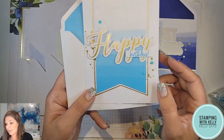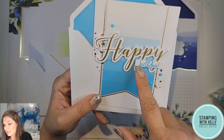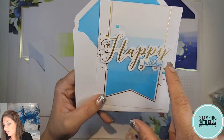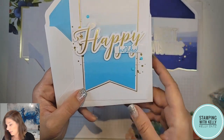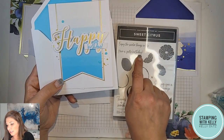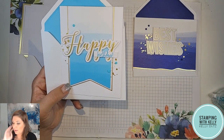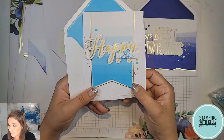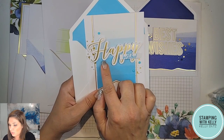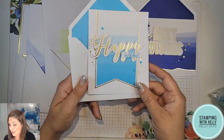Now this card here, again, super simple. For this one, I think there was a saying in the set that said like, you make me and then happy. So you would put this up above, but I just put happy and then birthday. So this came from our Sweet Citrus, which has a birthday, and I just inked up that one section, but you can use any stamp that has birthday on there that's going to fit on that size. I put dimensionals underneath this blue watercolored piece, put it under this gold happy, and I put it under the birthday as well. Then 1, 2, 3 dots, and that card is finished.